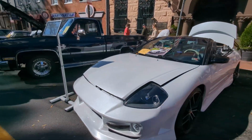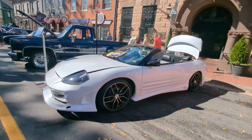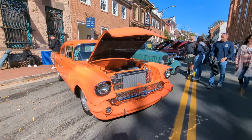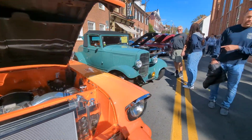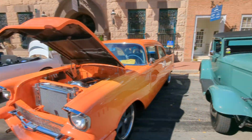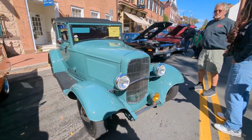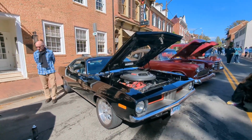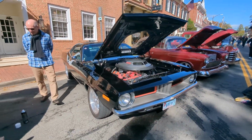Mitsubishi Spider, I guess. I guess it's a Mitsubishi Spider. Eclipse Spider. Nice looking car. And yeah, a lot of these cars are regulars at my show. Not that Eclipse. I think that's really cool. Got to stay away from him because of the music, though. Shaker. It's got the Shaker hood.